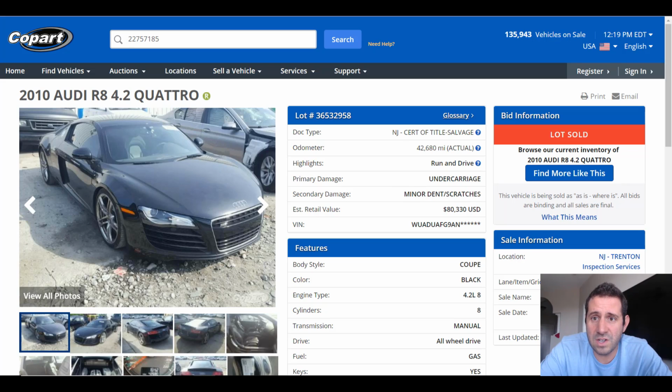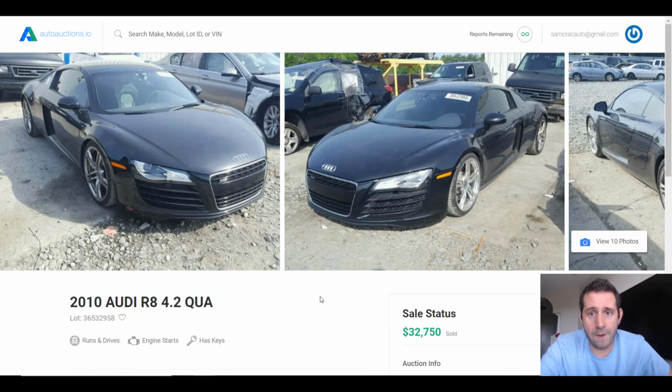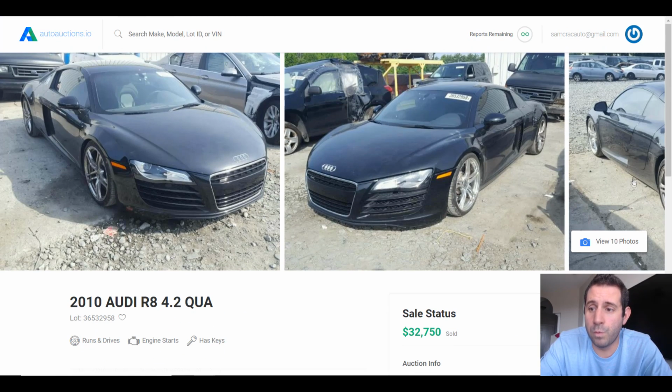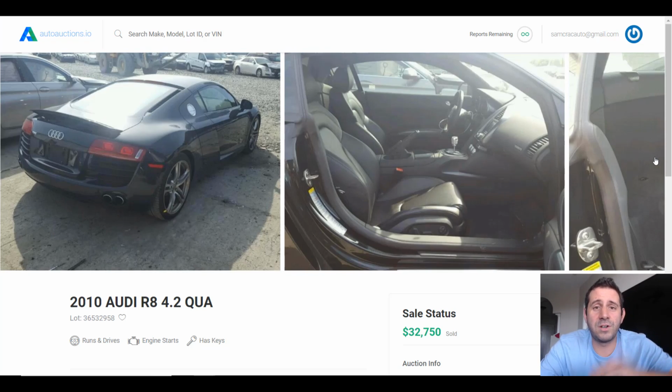Now, when I pulled this car up at autoauctions.io, I got a pretty big surprise because it was sold by the insurance company. So this is a car that was totaled out because of some sort of undercarriage damage we really cannot see in the photos here. And it sold for only $32,750. Since I am an Audi fan, there is one thing that comes to mind with this R8, and that is the possibility of a cracked frame underneath the front trunk area.